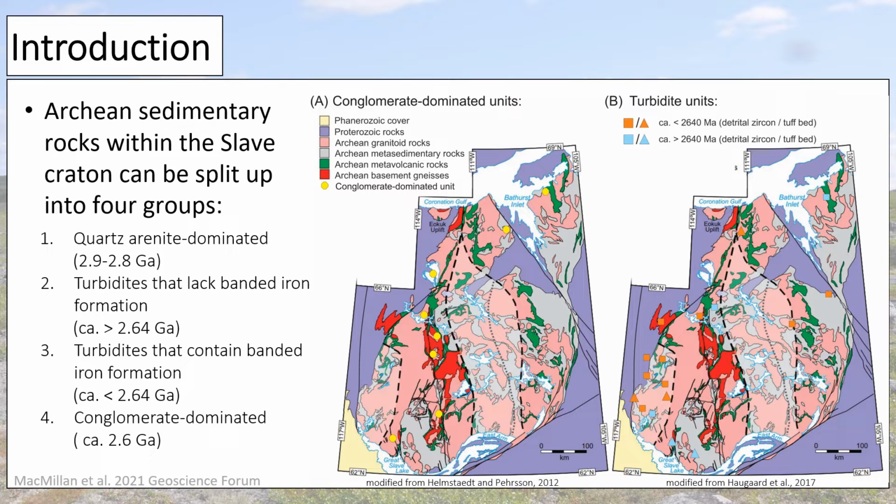The figure on the left here shows the known distributions of the conglomerate-associated rocks, where the Jackson Lake Formation of the Yellowknife Greenstone Belt is considered a type unit, and the image on the right displays both turbidite units, where a type unit to the older turbidites is the Burwash Formation of the Yellowknife Greenstone Belt.